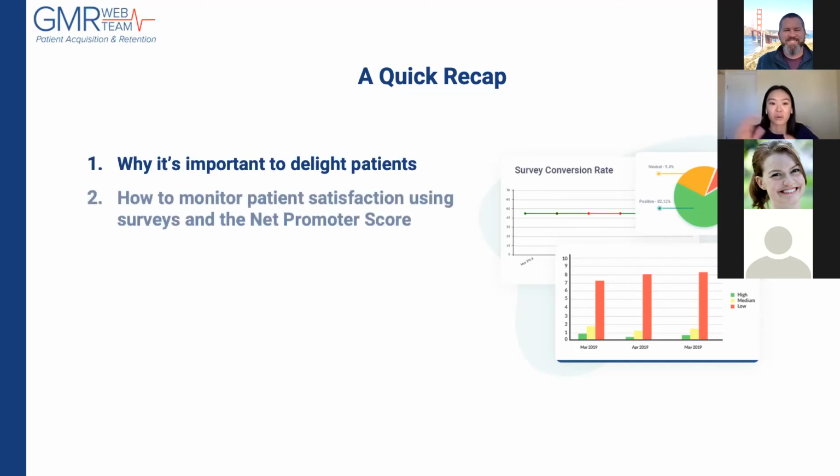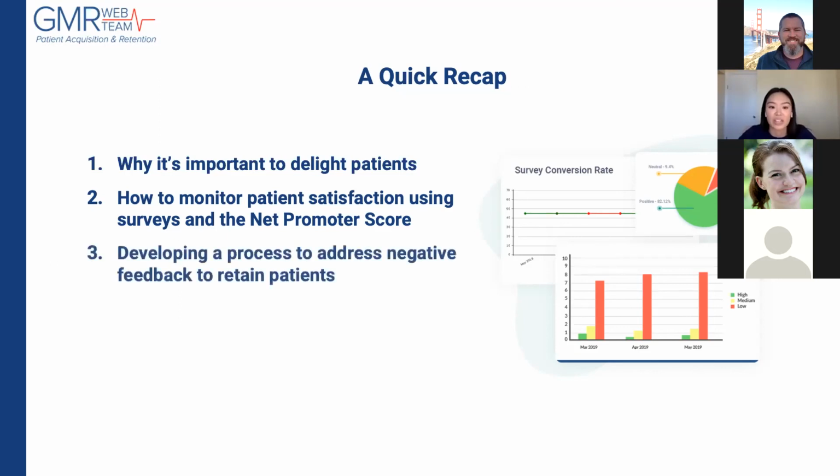In addition to that, in order to further delight patients and make sure you're on the right track, you want to create some kind of patient satisfaction monitoring. Again, we recommend Net Promoter Score, just asking one simple question: are you likely to recommend us to a friend or family member? And then based on that information, you can identify who's dropping off, who's happy, and then you can create processes to retain them, right?